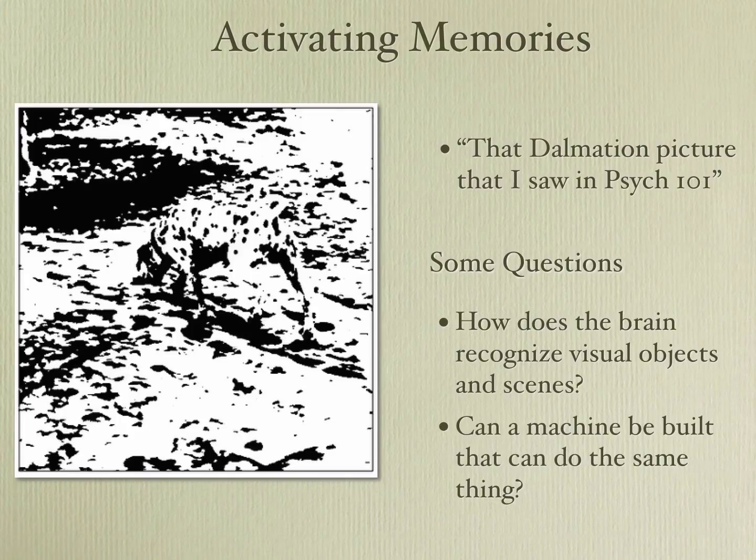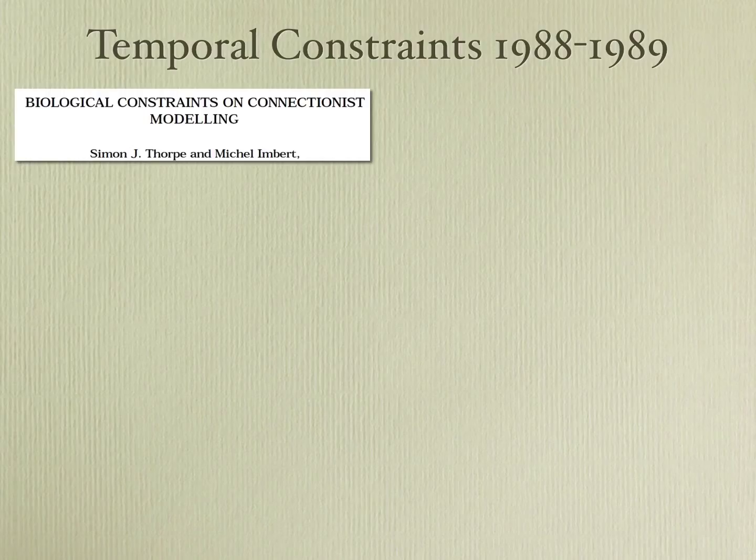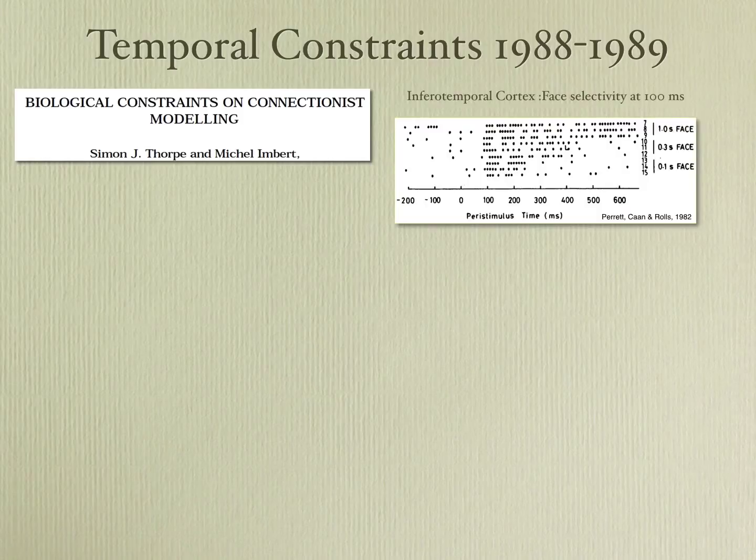Well, this is where I wind back in time to the 80s. I published this paper with Michel Ambert, Biological Constraints on Connectionist Modeling, in which I was starting from the fact that I did my thesis, as John was saying, in Edmund Rolls' lab, and in the office next to me, there was Dave Perrett flashing pictures of faces. And this is a neuron in monkey IT, and it fires at 100 milliseconds, nice sharp latency, whenever the monkey sees a face, or even a drawing of a face, or a photograph of a face.